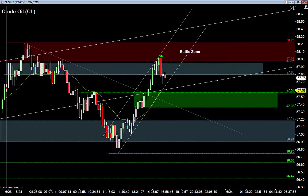But then, what if it just dumps, right? What if it just runs lower? Now how do we buy it? We buy it after watching the bears try once, twice, then go back up.